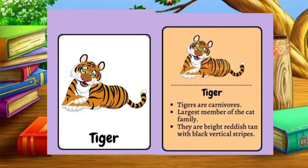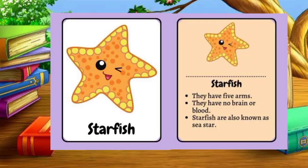Tiger. Tigers are carnivores, the largest member of the cat family. They are bright reddish tan with black vertical stripes.